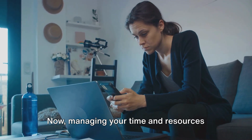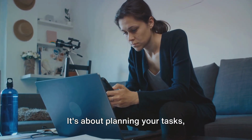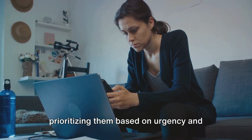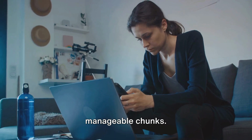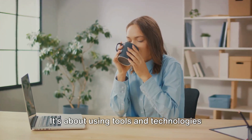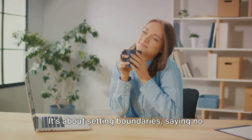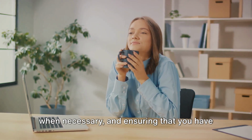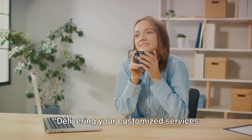Now, managing your time and resources effectively is what ties all of these together. It's about planning your tasks, prioritizing them based on urgency and importance, and breaking them down into manageable chunks. It's about using tools and technologies that can help you stay organized and efficient. It's about setting boundaries, saying no when necessary, and ensuring that you have enough time for rest and rejuvenation.